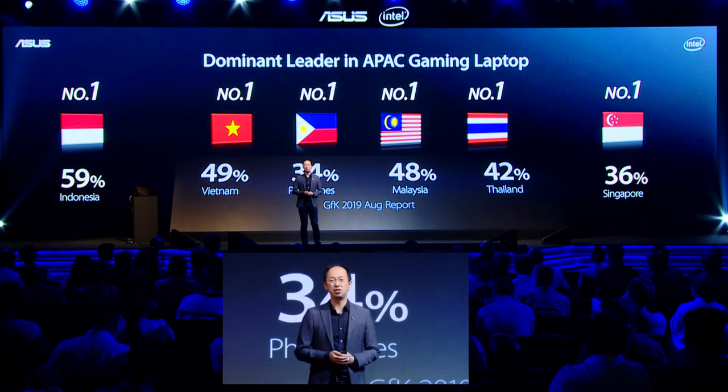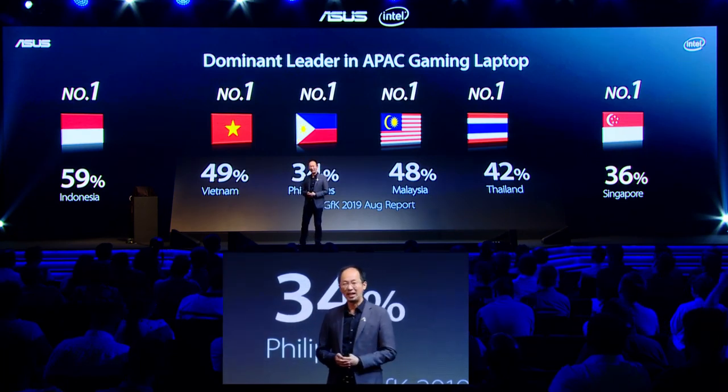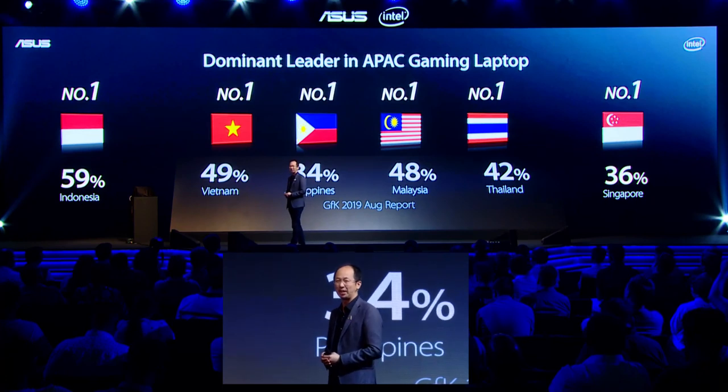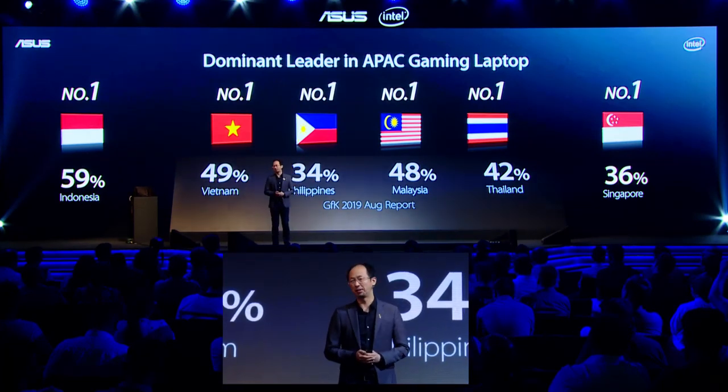Number one in Malaysia with 48% market share. Number one in Thailand with 42% market share. Number one in Singapore with 36% market share.